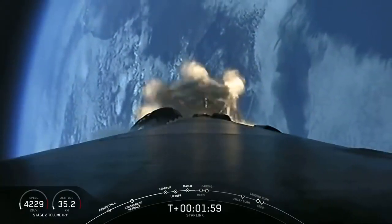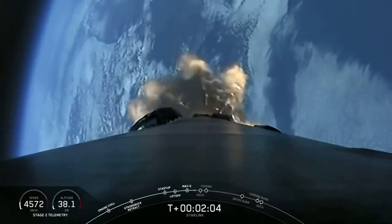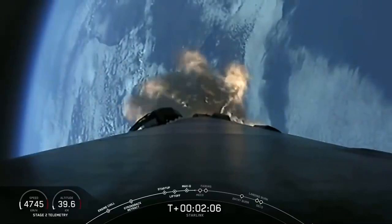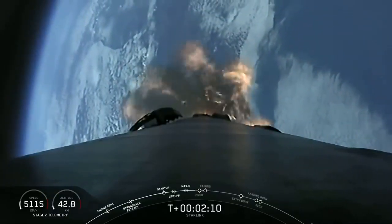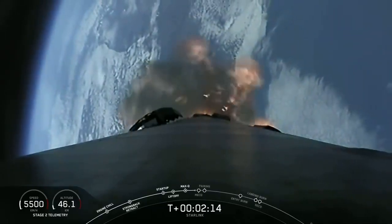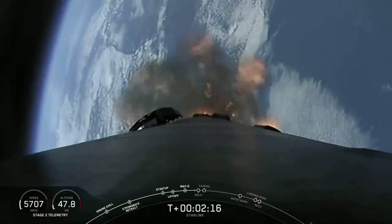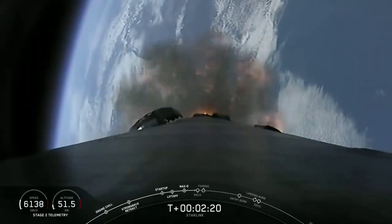And we're just about 30 seconds away if you're just now joining us. The next 3 events coming up will be MECO, or main engine cutoff, stage separation, and SES-1, second engine start 1. And as we mentioned, today we will only be having 1 burn of the second stage.